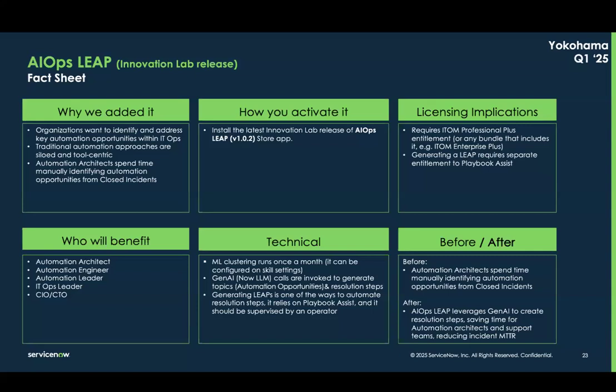They will have full control of the automation when it comes to IT operations, and also, of course, all the way up to the IT operations leader and the CEO, CTO. In terms of technical aspects to be considered, the ML clustering runs typically once a month, but it can be configured. The GenAI calls are actually used to generate topics and the resolution steps.